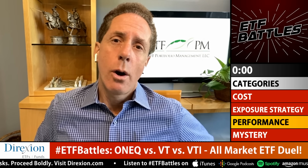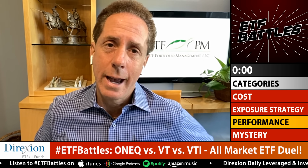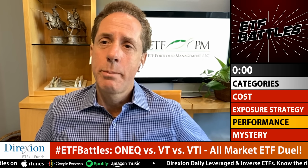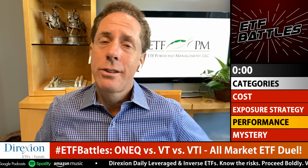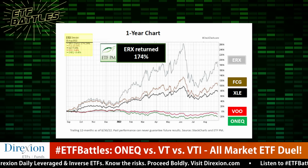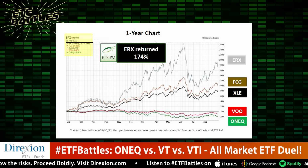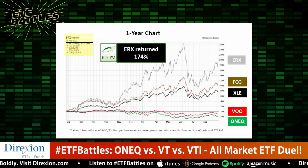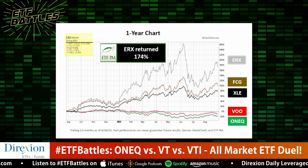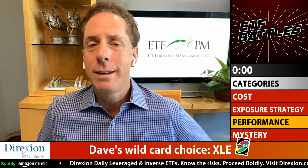At ETF PM, we avoided sharp losses when stocks crashed by overweighting cash and small exposure to energy. In the worst of the volatility, we even shifted to 100% cash temporarily. Energy was horrible this past decade, and since early last year, it turned hot. This graph shows over just the past 12 months, XLE and FCG are up 77% and 102% respectively, while the 2x levered energy fund, symbol ERX, delivered 174%. At ETF PM, we've been cautiously trading all three of these energy securities, so for performance, I call it another win for large cap energy wildcard XLE, and in its absence, I call it a split decision.